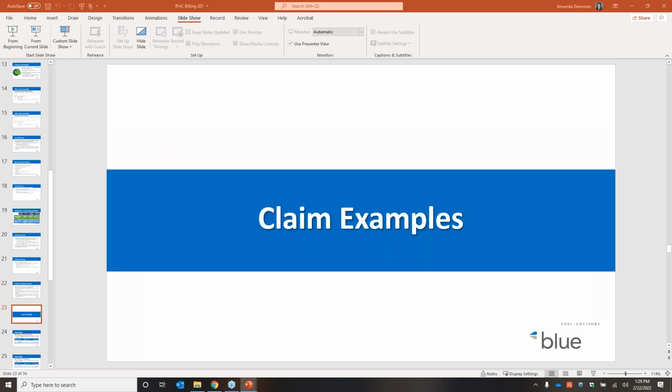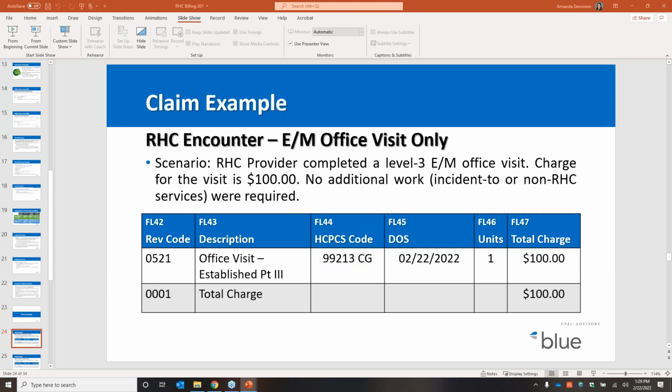Okay, so when we look at these claim examples, they are going to be basic elementary claim examples so that we can get our point across of the revenue codes, making sure you have the CG modifier, the roll up, things of that nature. You'll probably go into further depth on claim examples with Doug at the end of this week. So make sure you tune in for that.